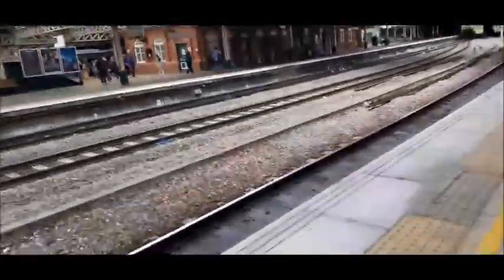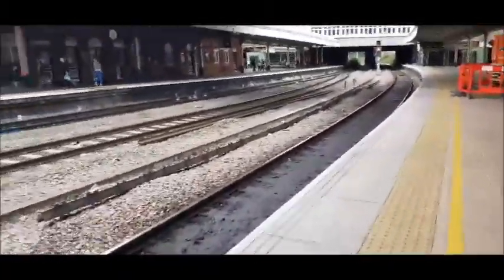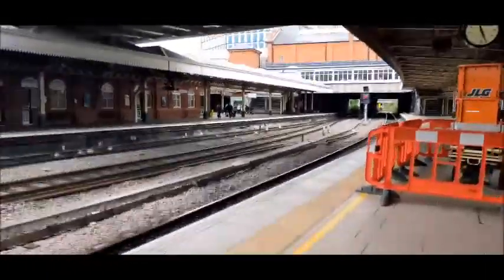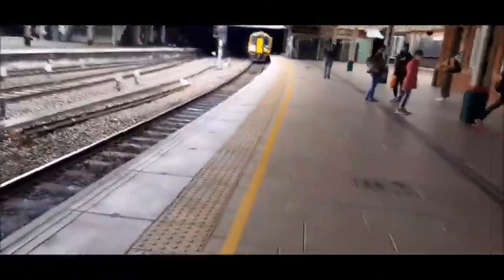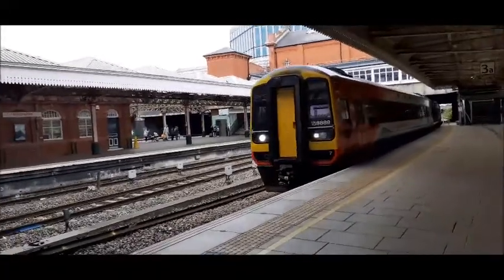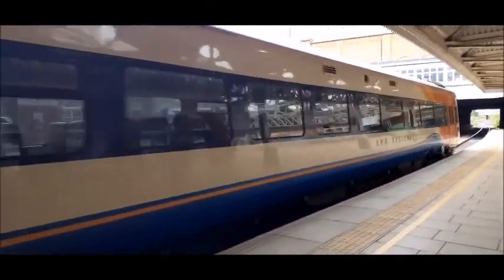Okay, I'm now back down here. Coming in now is going to be an East Midlands Railway service bound for Lincoln Central, I think. Yeah, it's bound for Lincoln Central. And we have 158889, the ex-South West Trains 158, with declassified first class in it.